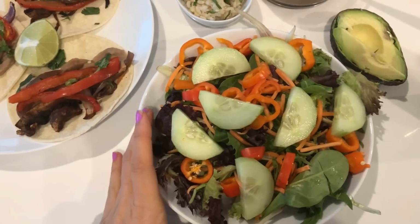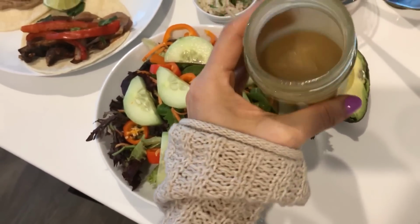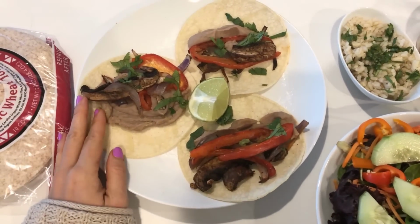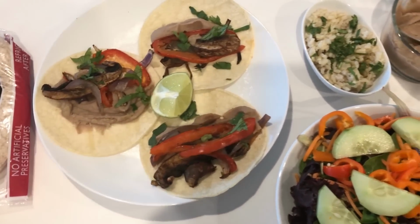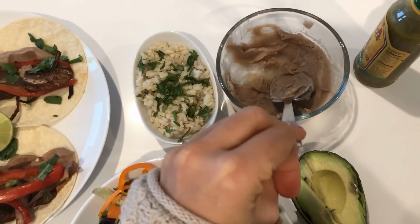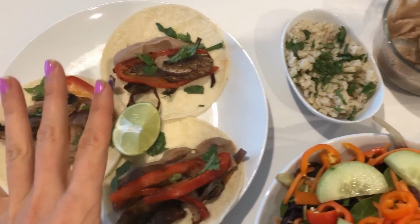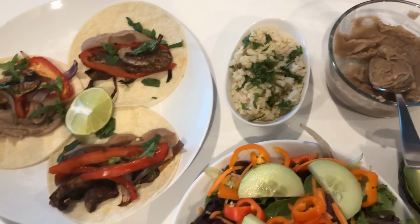Dinner time. So I'm gonna have a big salad again, and this is just equal parts maple syrup and Dijon mustard as my dressing. It is so good and my current favorite. So I made portobello mushroom fajitas, and I've got oil-free refried beans here, and all I did was take the beans from earlier and blend them up, and then voila, you've got refried beans. And then you guys saw me cook the vegetables, and I put some cilantro and lime on it, and I have some brown rice from earlier that I put cilantro and lime in as well, and I will throw that on there.